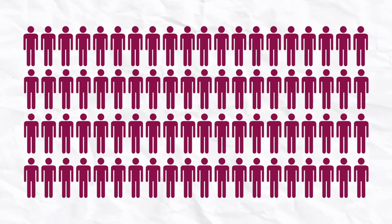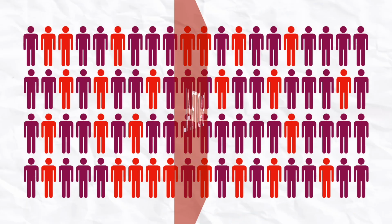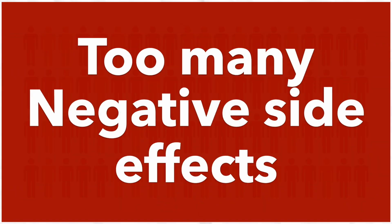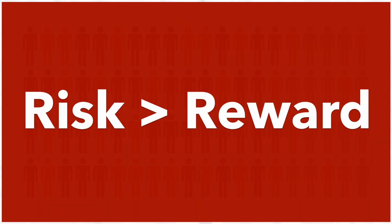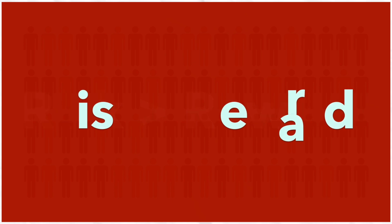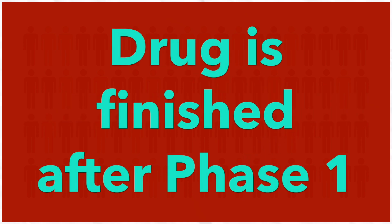If the data shows that a large percentage of participants are suffering very negative side effects, worse than the disease that the drug was meant to treat, then usually the drug just stops at phase 1. It does not move on to further trials, because the whole point is to have an effective drug. If the side effects are worse than the disease, then it's more of a negative than a positive.